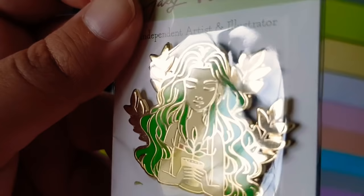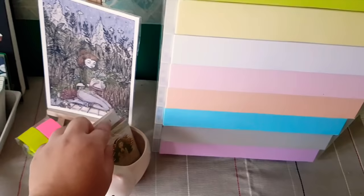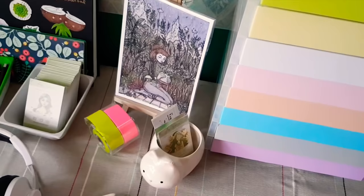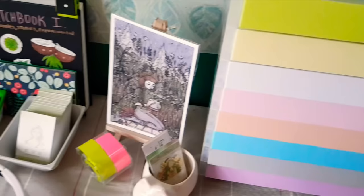And I only really have this one pin. I had three more that had some minor flaws, and I gave them to my two sisters and my mom. And this one is just here, and I don't think I would sell it because it's just one. I'm really happy with the quality of the pin. I don't know, maybe I'll do a giveaway, not sure.